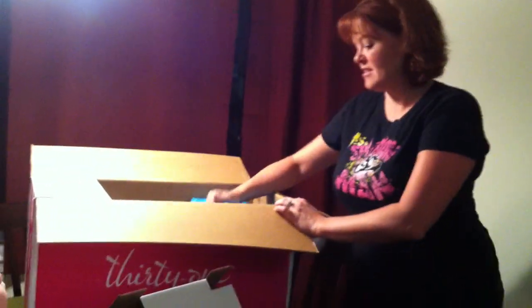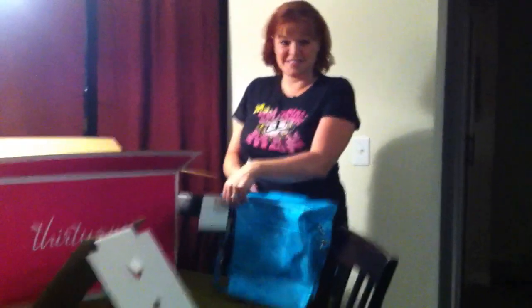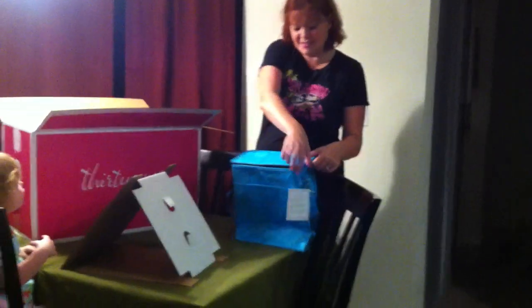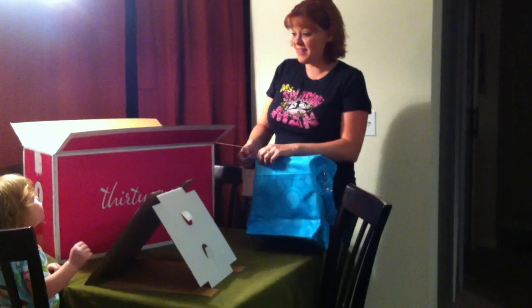Ooh, lots of stuff in here. All right, we'll just start digging stuff out. Oh, that's cute. The picnic thermal tote, which looks really, really cool. For the record, I've never seen any of this stuff before. I just signed up because I thought it was quite fun. That's nice. So, picnic thermal tote, Haley.